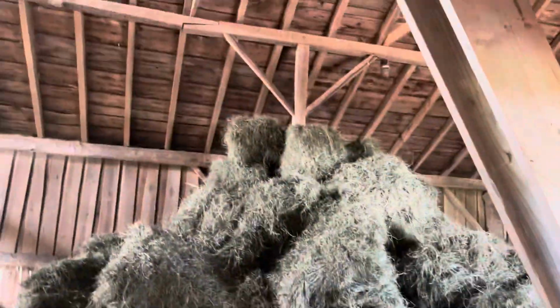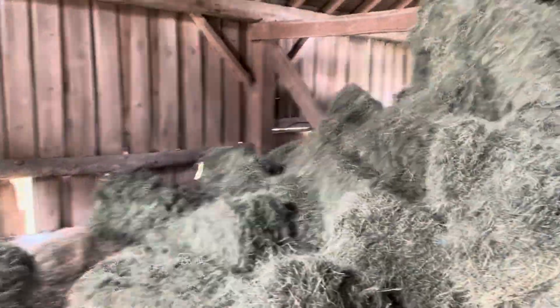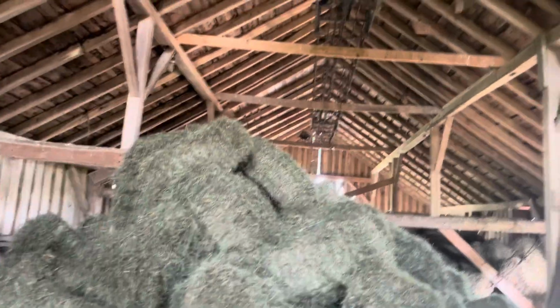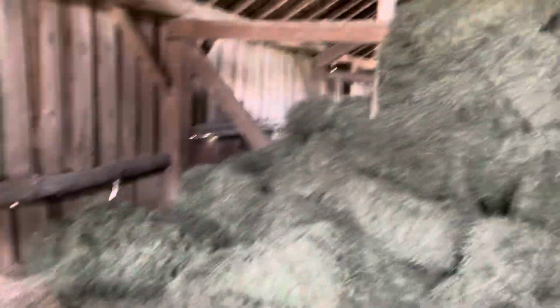First wagon in there, but that is going to be it for this video. Just rinse and repeat now. Load wagons, unload wagons, and then maybe I'll get some more footage of some square baling. If not, we'll be getting into round baling here soon.